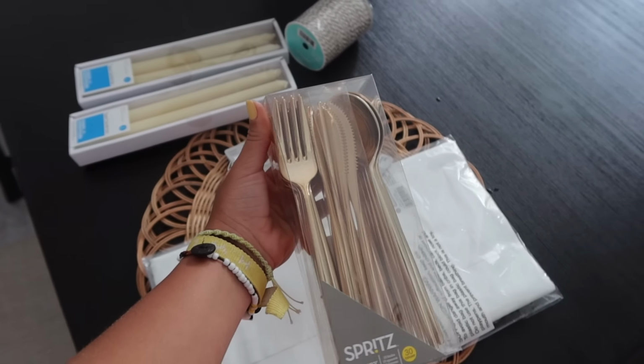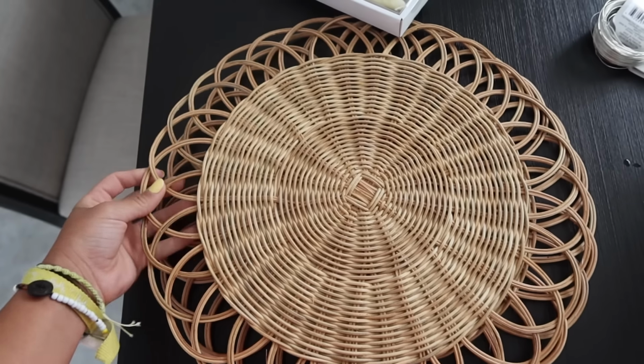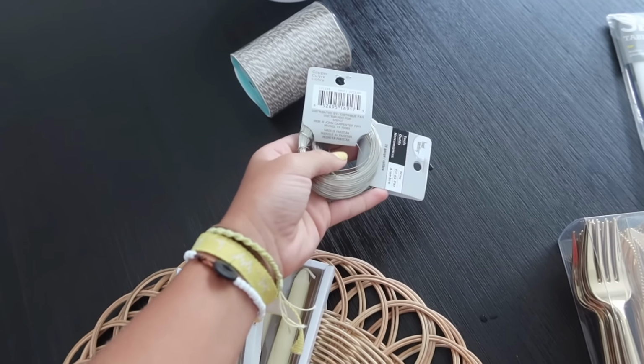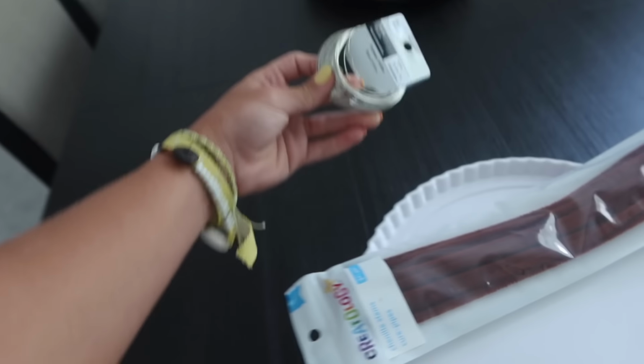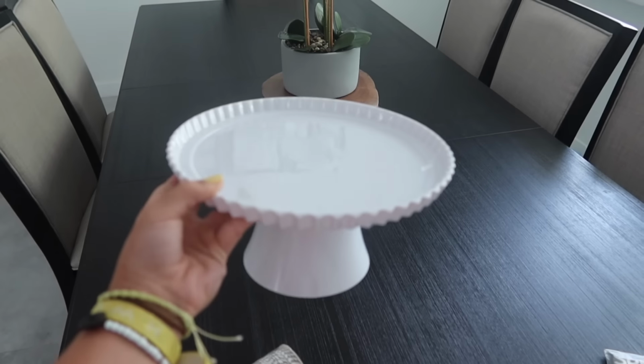Hey guys, so right now I'm gonna give you a little haul of everything that we've got for the party. From Target, we got some gold silverware. We got this white tablecloth. We got these table mats to put the pasta on. And from Michael's, we got some wire for the flower crowns. This might not be used, but we'll see. Candlesticks. We're probably gonna use this pack and then one of the yellow. More wire. We got pipe cleaners for the flower crowns also. And this cake tray for my cake.